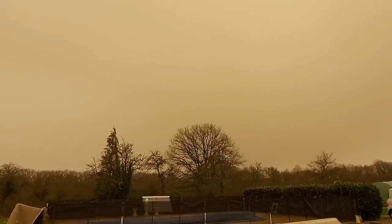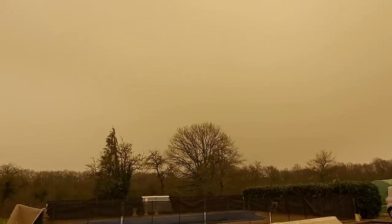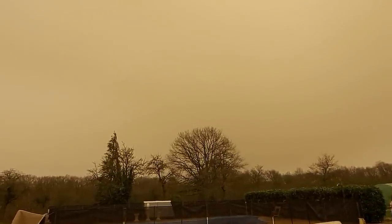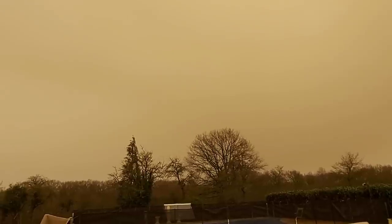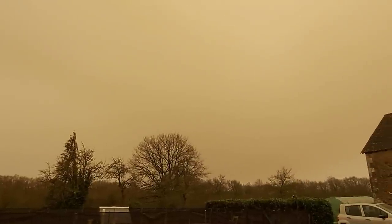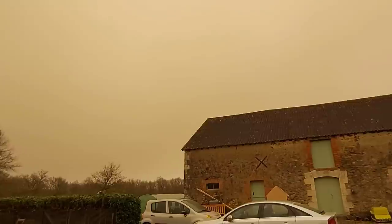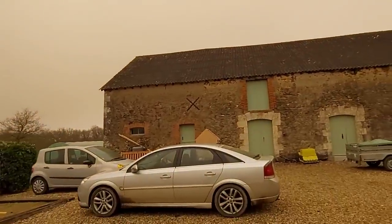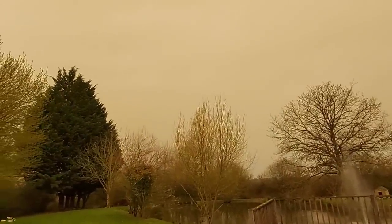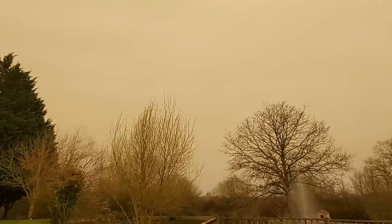I don't know if the camera picks that up, but the sky has a yellow haze to it. Not a sun haze, a sand haze. So I think our weather's coming from the Sahara with an added touch of sand, because everything's covered in sand. Look at the car. Looks like it's going to stay a sandy sky for most of the day.